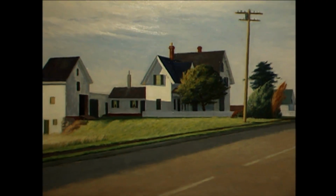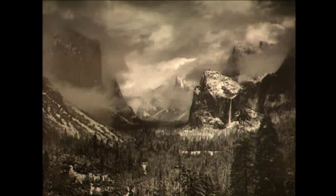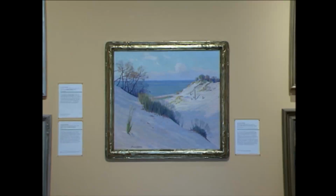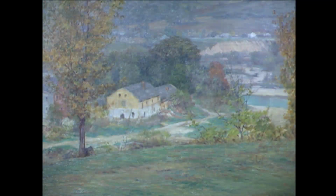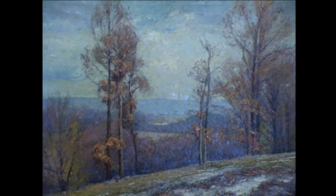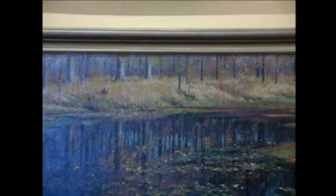Other well-known works include Edward Hopper, best known for his painting Nighthawks, as well as Andy Warhol and Ansel Adams. One of the things we're also very proud of is we have work by the Hoosier Impressionists in our collection and have a very nice representation of some of the major movers in that movement. It's kind of a complementary movement to the Hudson River School that was going on in New York. In Indiana, we had the Hoosier Impressionists.